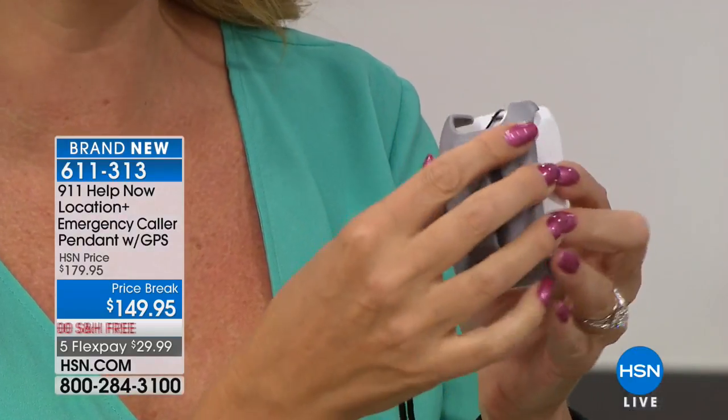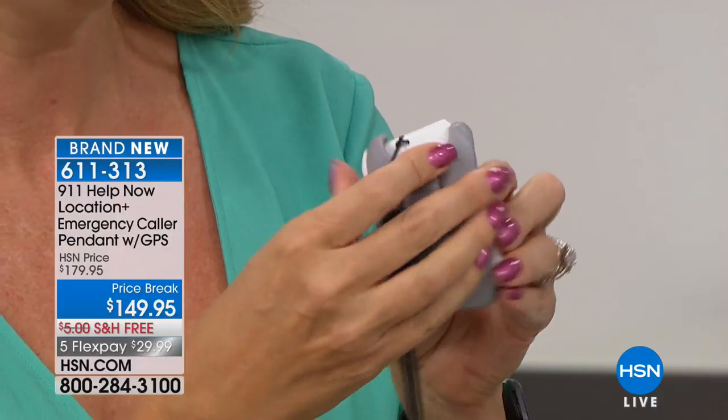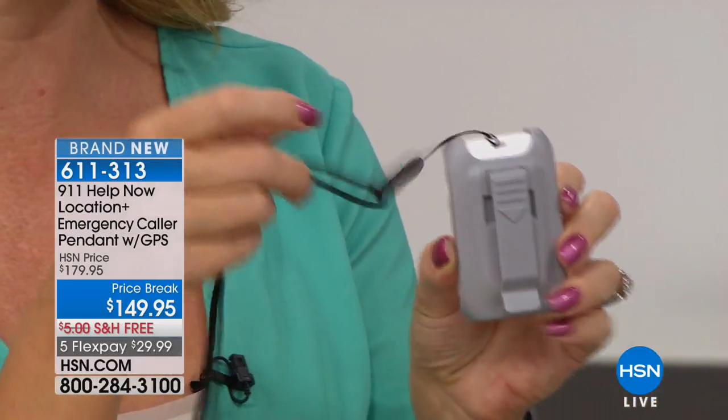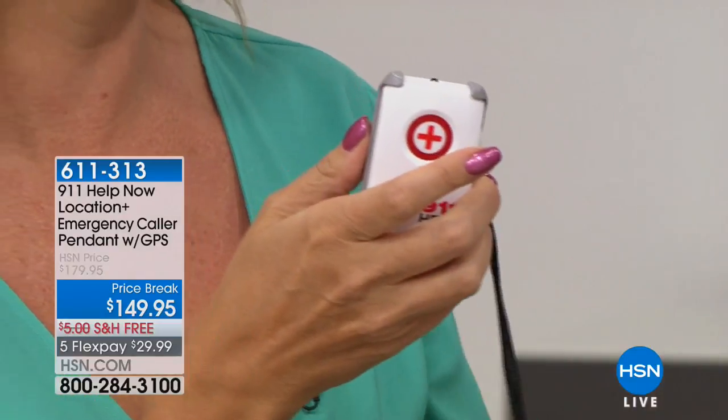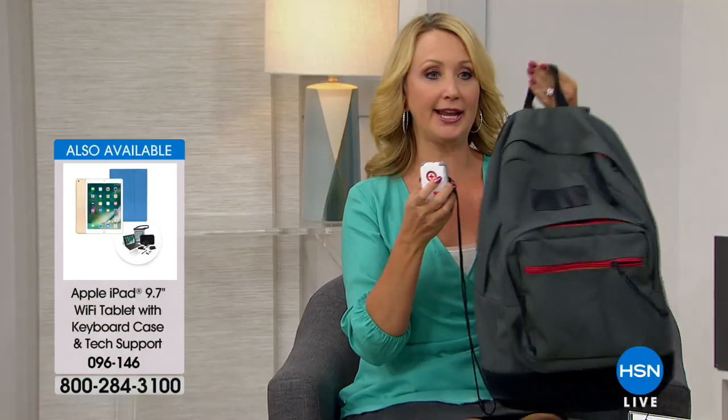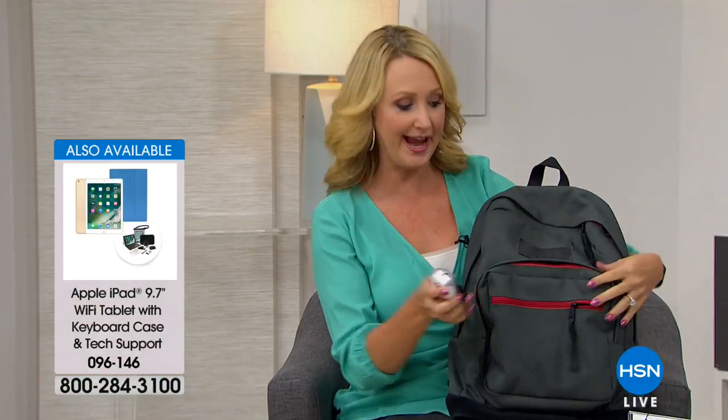And I just want to show you, everything has been upgraded about this unit. So, upgraded clip, easier to put on handbags, clip onto yourself than ever before. You're also getting that great convenient lanyard as well, so a couple different ways to wear this. I would say send it to school with your kids. Not a bad idea. We all know what's been going on in the world lately. On a backpack, on a handbag, very easy to clip on and go. If you should need anything, all you do is press and hold that button for 3 seconds and you are instantly and immediately connected.